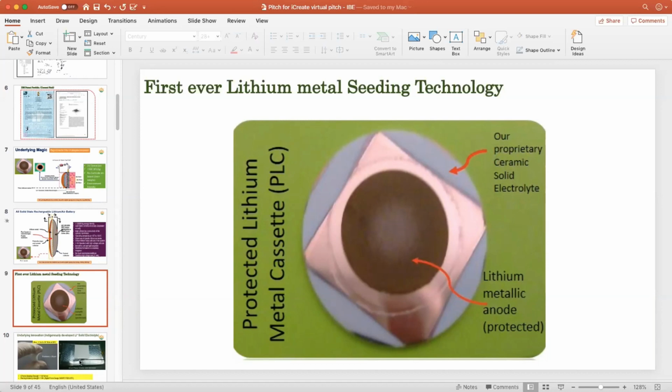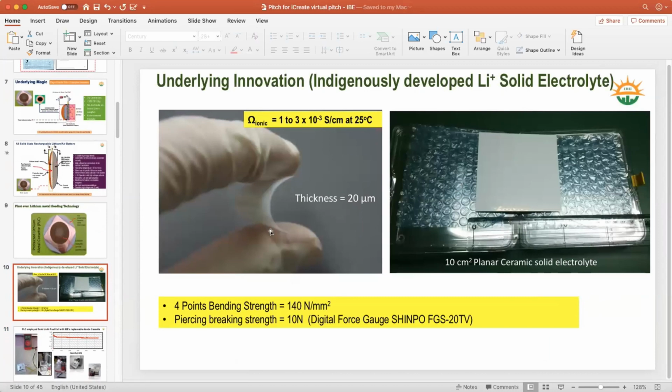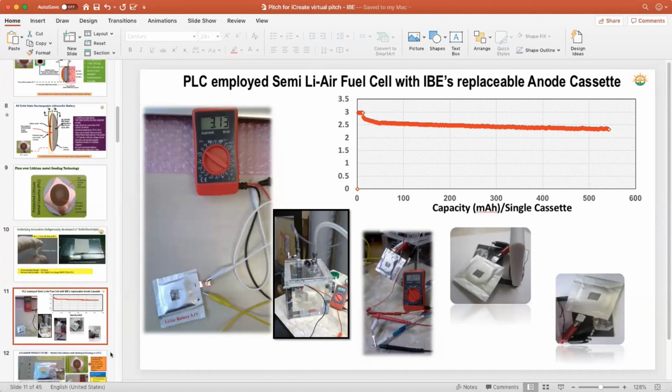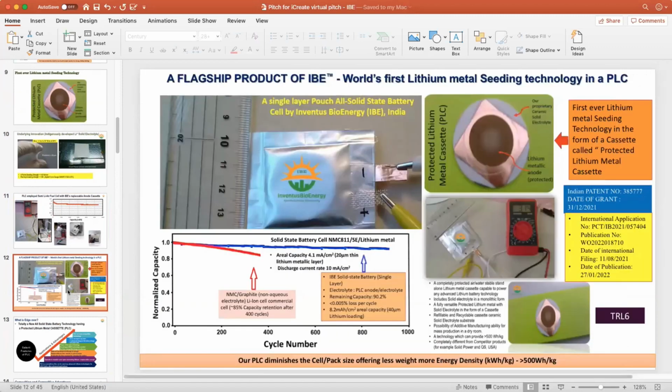So that's a concept. And this is our solid electrolyte, indigenous solid electrolyte layers, which is as good as the polymer separator that we are using in the conventional lithium ion batteries. And this is the demonstration of how a single cell is able to provide. With very low lithium loading, this is called lithium seeding technology. And this is our solid state cell technology, which is lithium metal with the NMC.